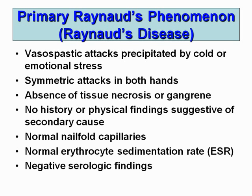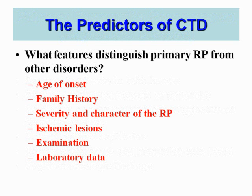Again, this can run in families. About 30% of patients that have Raynaud's will have another family member that has Raynaud's, and neither one of them are particularly sick. They just have this abnormality. So what are the clues that this may be an underlying disease like scleroderma? Well, the age of onset is important in that in patients that have primary Raynaud's, it starts usually in the teenage years, as you might expect, an inherited disorder that starts at a young age, while patients with scleroderma have an older age onset.